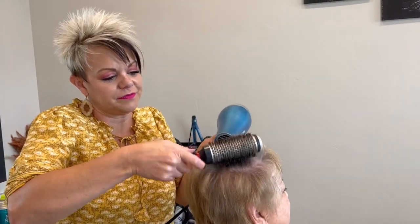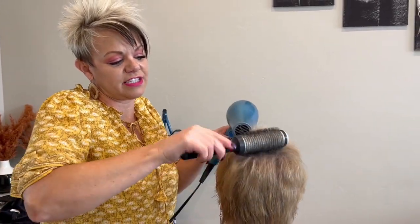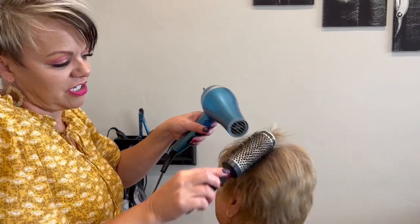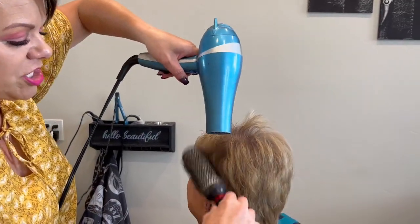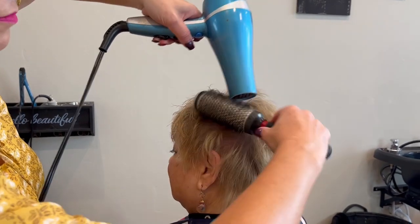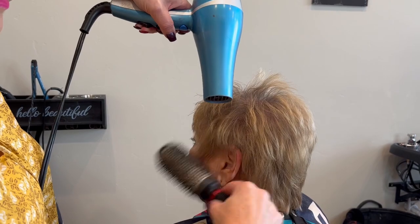Okay, so with that brush, you can see that what's nice is it's short enough that it's just going around the brush, the hair, so it's easy. It just kind of falls out of your brush after you round brush it. Not falls out really, it's just drying really well with this size.